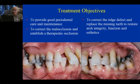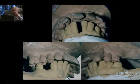We want to provide good periodontal care and maintenance, to correct the malocclusion, establish therapeutic occlusion, and to correct the ridge defect and replace the missing teeth, restore arch integrity, function, and aesthetics. And I might say that our concept of a therapeutic occlusion is one which creates occlusal stability, is self-cleansing, and amenable to ancillary means of home care. Using that as our objective, it takes us away from a lot of various concepts of so-called occlusal therapy.